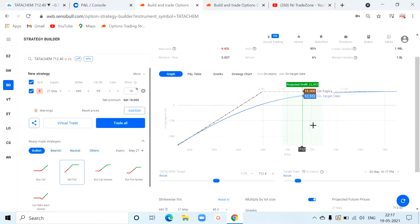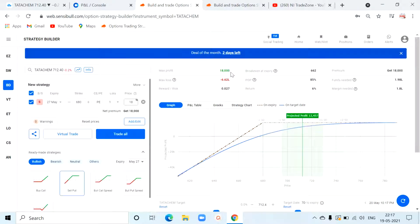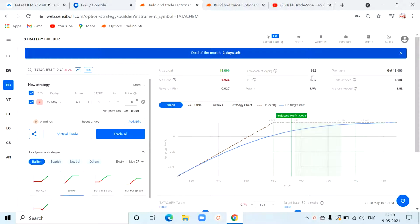This is the options payoff diagram. I sold exactly the 680 rupees put option at the rate of 18. The max profit is 18,000 and the max loss is 6.62 lakhs, which is theoretical. The break even of the trade is 662 rupees and the probability of profit is 85%. This is the key for me. As I explained in my previous videos, the probability of profit is what is important for me, and I enter trades where the probability of profit is higher.